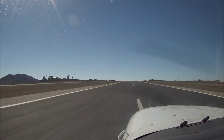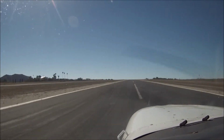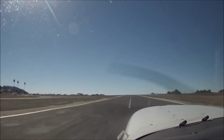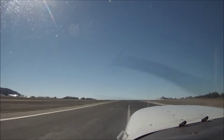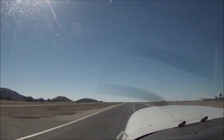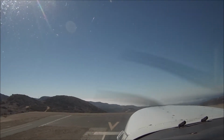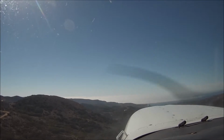Speeds alive. 55. Rotate. Oh, come on, baby. There you go. All right. And look at that. Right off the end of the runway, like taking off on an aircraft carrier. Beauty.